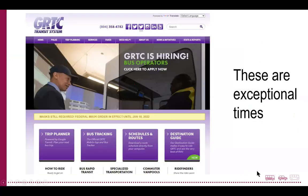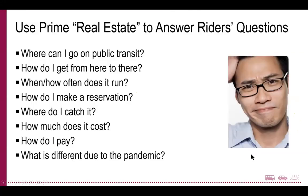Now, these are exceptional times, and this is an example from Richmond right now, where you can see they're breaking my rule by using a big part of their above the scroll homepage to recruit drivers. But like I said, these are exceptional times, and that is probably a very important message for them right now. But in normal times, we want to use that prime real estate to answer the riders' and potential riders' questions. Those questions I posed earlier. Where can I go? How do I get there?